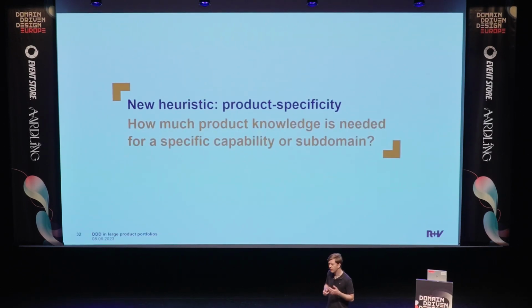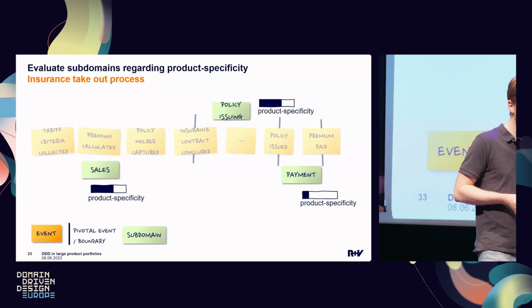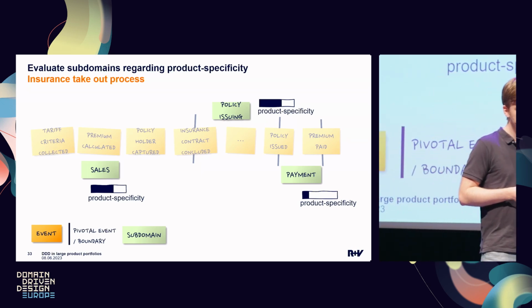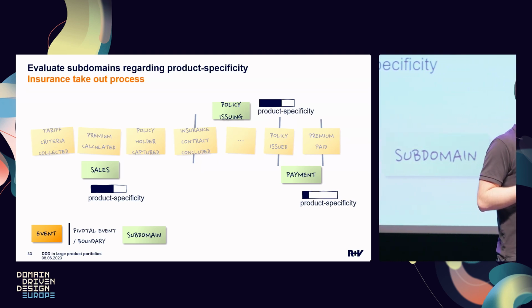But how can we identify those platform products? What we found very useful was a heuristic we called product specificity. It describes how much product knowledge you need for a specific capability or subdomain. I'll give you an example. We take a look again at our insurance takeout process, and we have tried to rate those subdomains by how product specific they are.